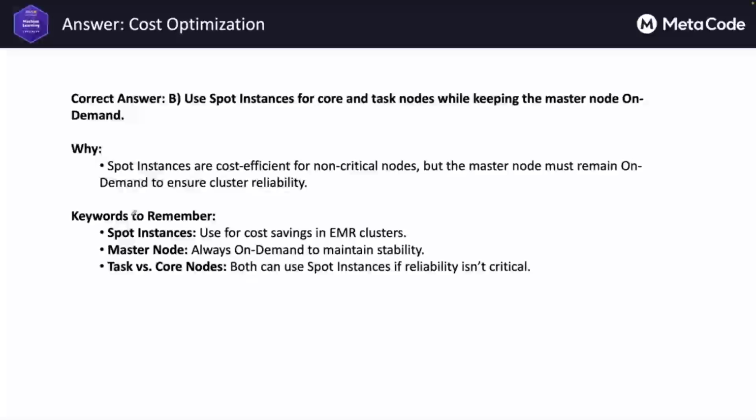Using smaller instances may save cost but could reduce performance significantly. And for D, while Glue is a great service, it's not designed for the scale and flexibility required for nightly Spark jobs. So here is the exam tip. When cost optimization is mentioned, remember this: use spot instances for core and task nodes, but always keep the master node on demand for stability.